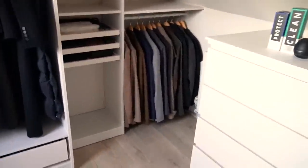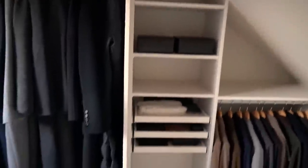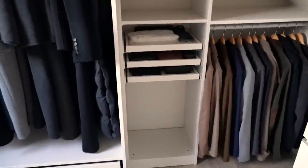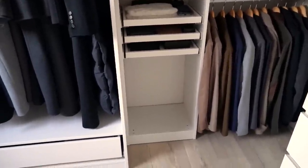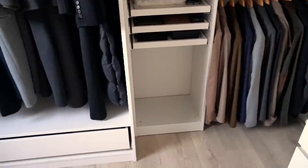But tomorrow I need to finish off doing accessories. I don't really have many left. I just need to fold hats and scarves and gloves into piles and probably just place them in there for now until the drawers come back in stock.